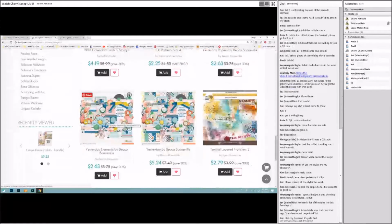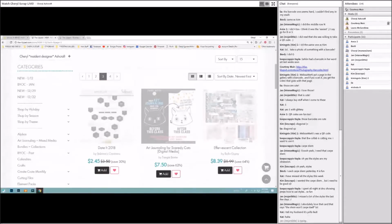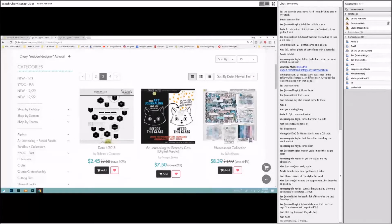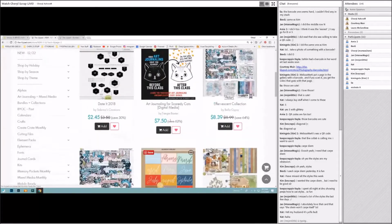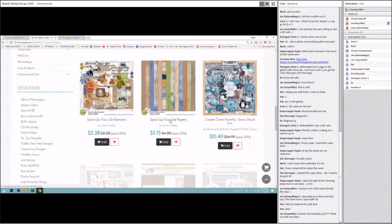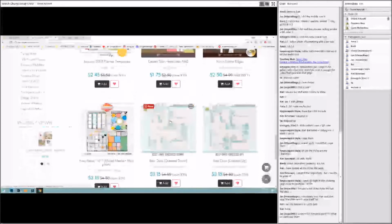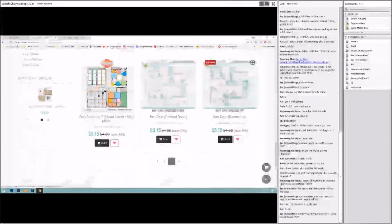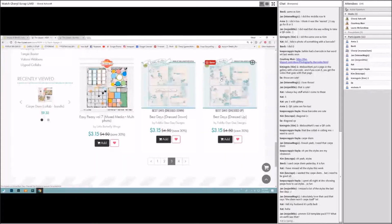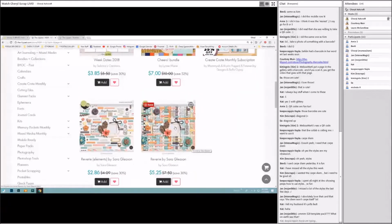Liz has a really cute art journaling one. I can't remember exactly the price, but it's all of her art journal templates bundled together. It's really cute. Somebody said they didn't want to go in the store and find it, and I said I'll do it for you. Oh, look at those cute templates too. Your Best Days one? I like your Best Days one. They're super cute.